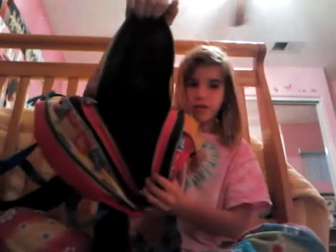And inside, the pockets are really big, so you can fit a lot of stuff in here. And then this purse is huge, absolutely huge. See, it's like this big.